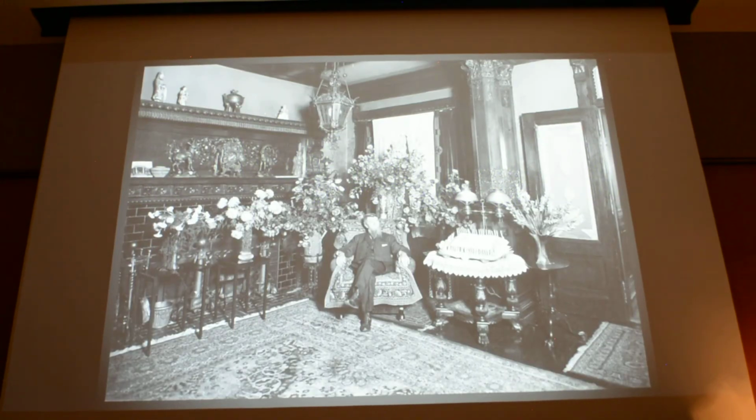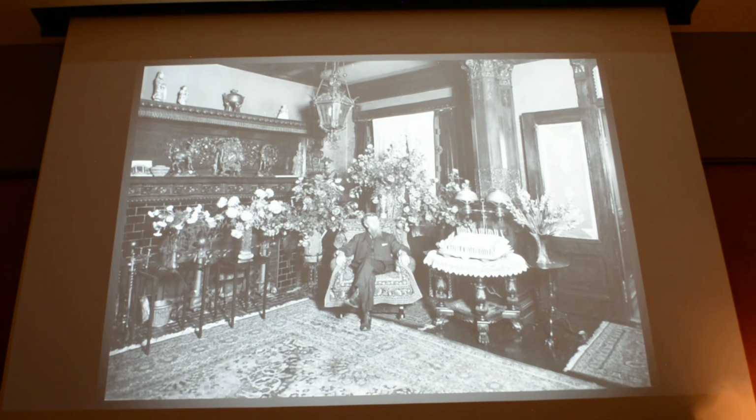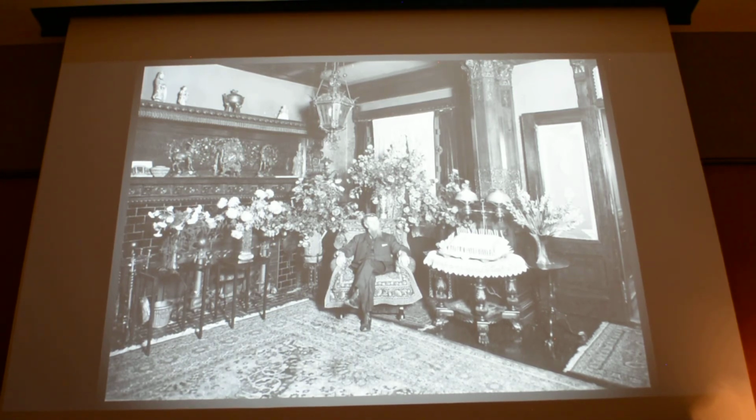And here we see Mr. J.M. Studebaker on the site of his birthday. He has a lovely birthday cake. I don't know if the candles represent the actual number of years, but given his past history with fires in his factory, I hope they did not let those indoors.